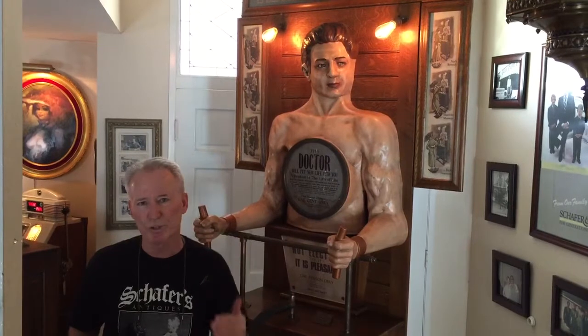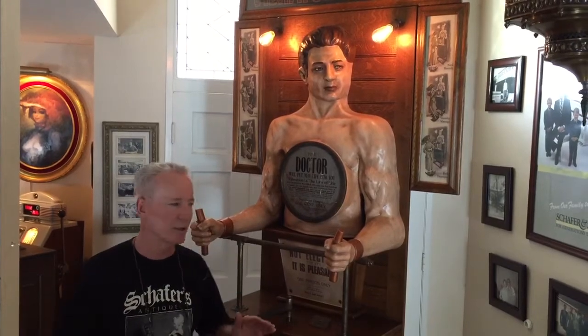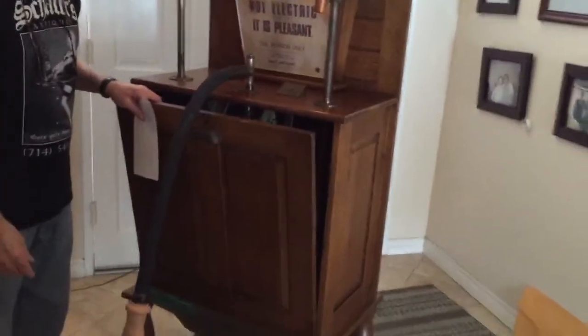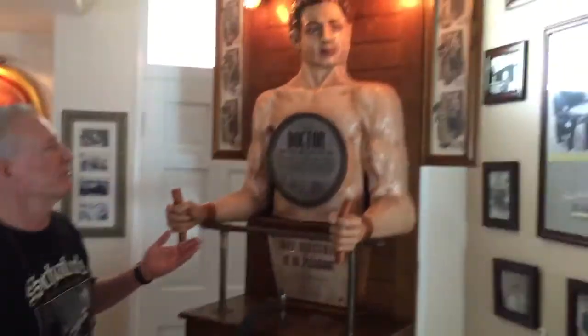This cat's craftsmanship is unparalleled. This thing is done right down to every nut and bolt. It's absolutely killer. It's all solid oak. Actually, this front door weighs 15 pounds, just this front door, solid oak. So it's a gimmick machine. It's called the Dr. Vibrator.